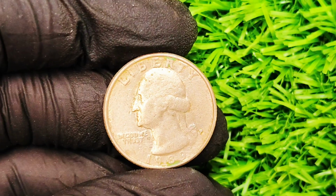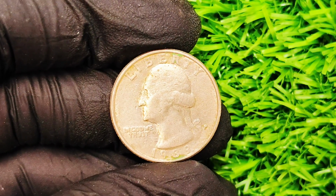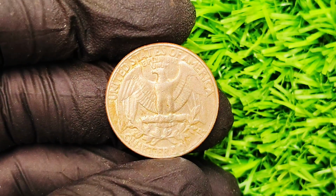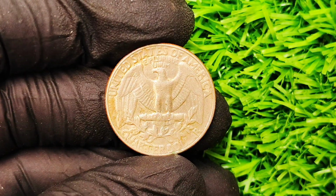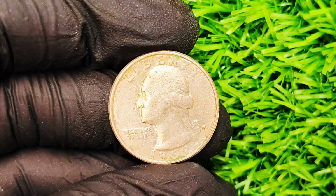This coin almost ended up in a pile of spare change at a gas station, but instead, it shocked the entire coin collecting world when it sold for nearly $1.3 million. Yes, a 1989 quarter. The kind most of us spent without thinking twice. The kind you may still have sitting in an old jar, buried in a drawer, or hiding in your pocket right now. And yet, this ordinary-looking coin hides one of the most extraordinary secrets in U.S. numismatic history.